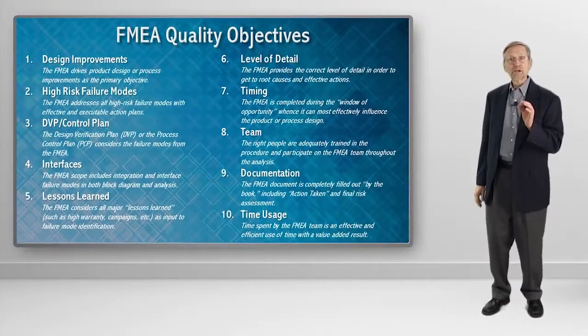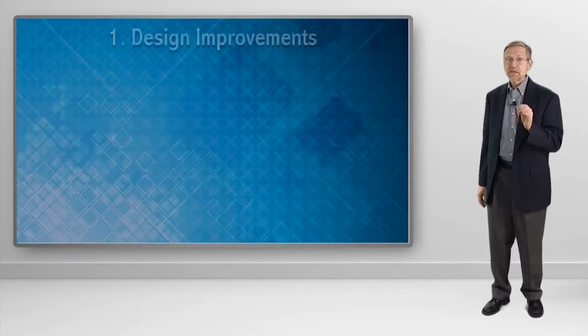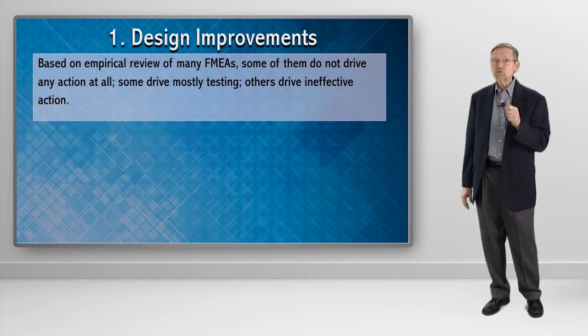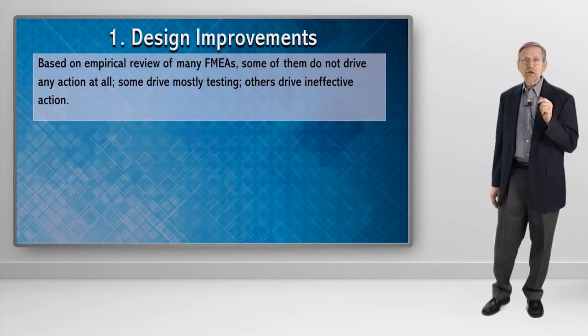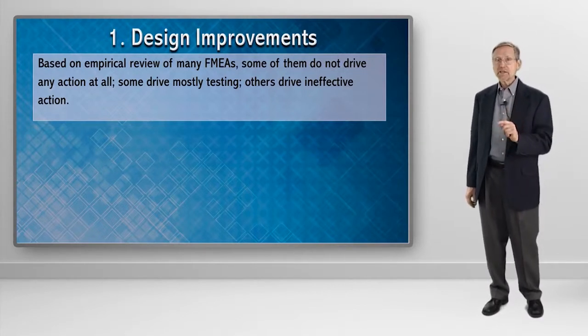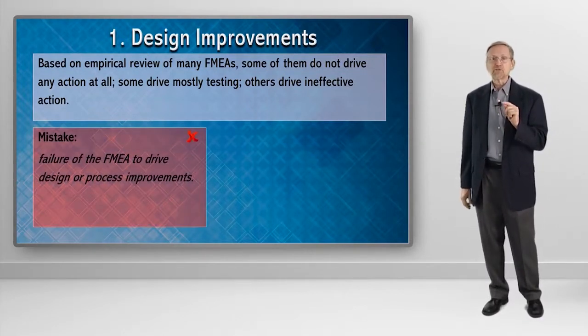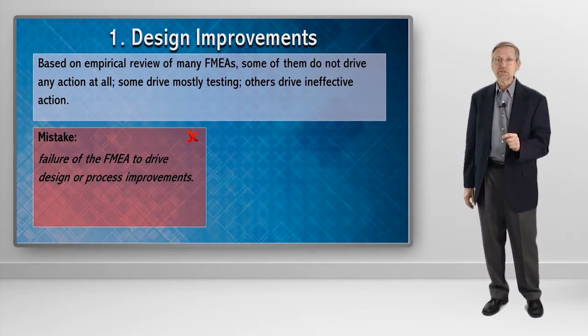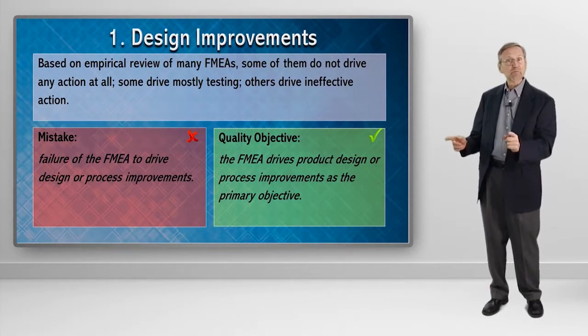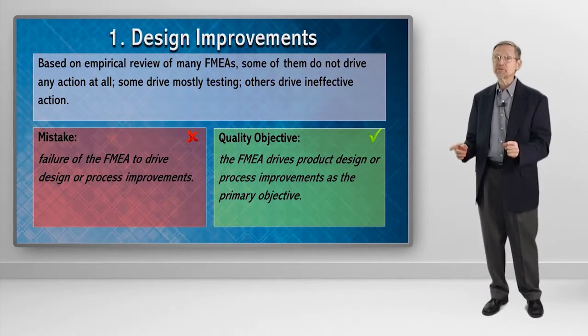The first quality objective is design improvements. Based on empirical review of many FMEAs, some of them do not drive any action at all. Some drive mostly testing, others drive ineffective action. The mistake here is failure of the FMEA to drive design or process improvements. The quality objective here is the FMEA drives product design or process improvements as the primary objective.